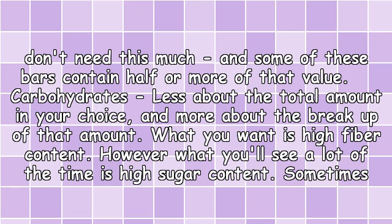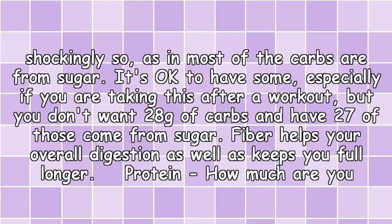Carbohydrates: less about the total amount in your choice and more about the breakup of that amount. What you want is high fiber content. However, what you'll see a lot of the time is high sugar content. Sometimes, shockingly so, as in most of the carbs are from sugar. It's okay to have some, especially if you are taking this after a workout, but you don't want 28 g of carbs and have 27 of those come from sugar. Fiber helps your overall digestion, as well as keeps you full longer.